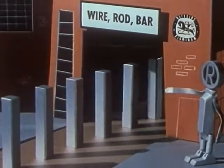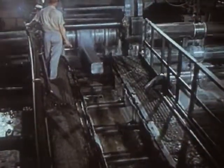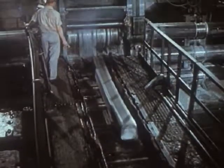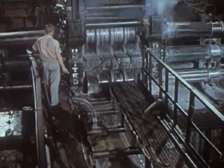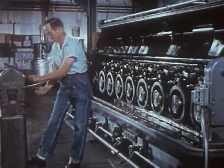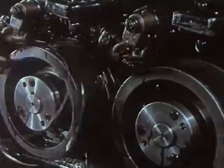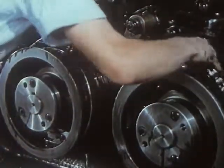Now reaches the processing stage at the rod and bar mill. Aluminum bars are fed through smaller and smaller roller openings until small enough to be used for forging stock and screw machine products. The smaller aluminum rod is again reduced in dimension and then pulled at high speeds through a series of dies to produce aluminum wire of all sizes.